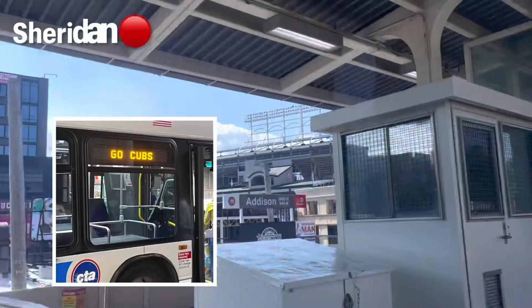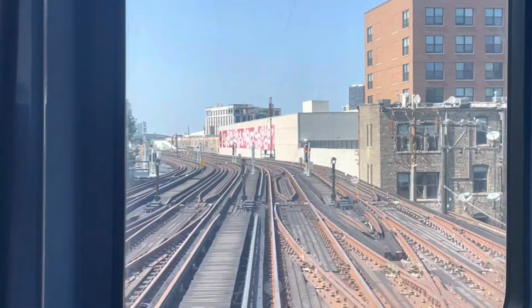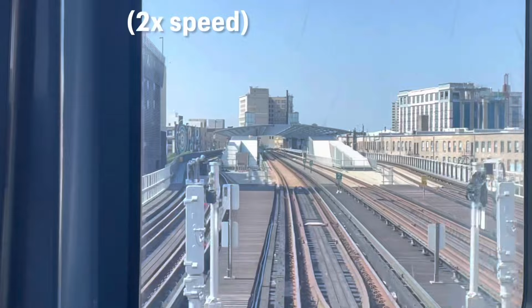What you may be noticing looking out the front is that this is a quadruple track section, but that only two tracks are in use. This is because of a major construction project along part of the red line. More on that in a little bit. We are now about to arrive at Wilson Station, and right before Wilson, we move over to what feels like the wrong side of the tracks.